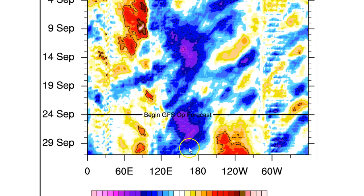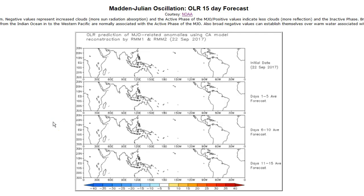All this is clearly signs of at least the inactive phase of the MJO. More likely, it's signs of La Nina. So then we start looking for signs of the Madden-Julian oscillation, the active phase of the MJO. And you see there's literally nothing on this chart.